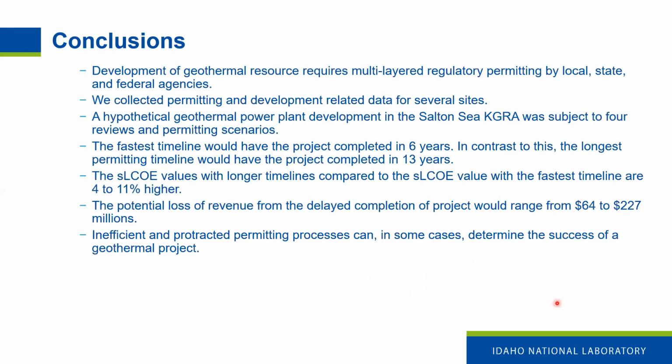In conclusion, development of geothermal resources requires multi-layer regulatory permitting by local, state, and federal agencies. We collected permitting and development related data for several sites, but we created a hypothetical geothermal power plant development in the Salton Sea KGRA that was subject to four review and permitting scenarios. The fastest timeline would have the project completed in 6 years. In contrast, the longest permitting timeline would need 13 years to complete that project.